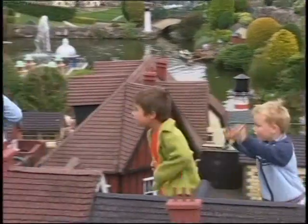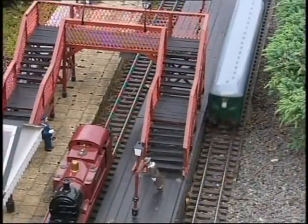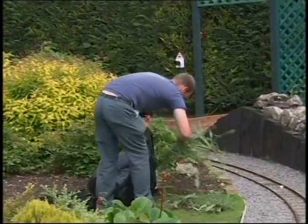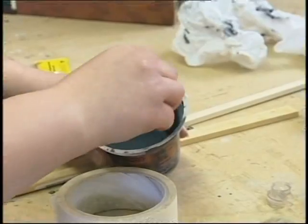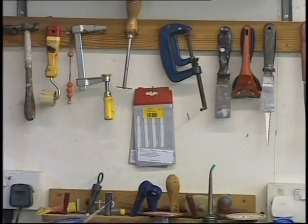Like any village, there's always lots to do to keep it looking tidy. Bekonscot has 4 full-time gardeners and 2 model makers. I went for a peek behind the scenes at the model maker's workshop when Nikki Jordan was hard at work.